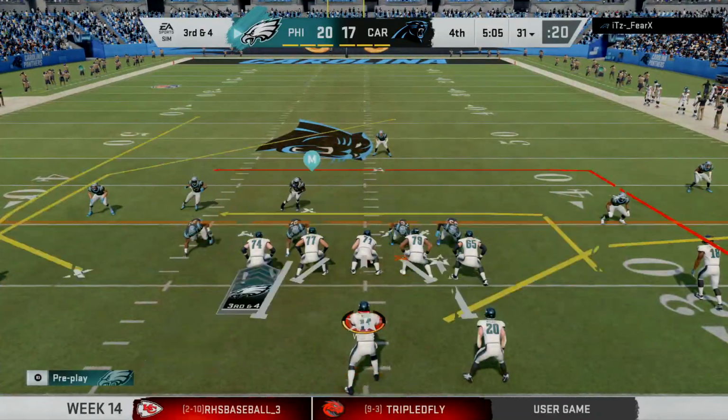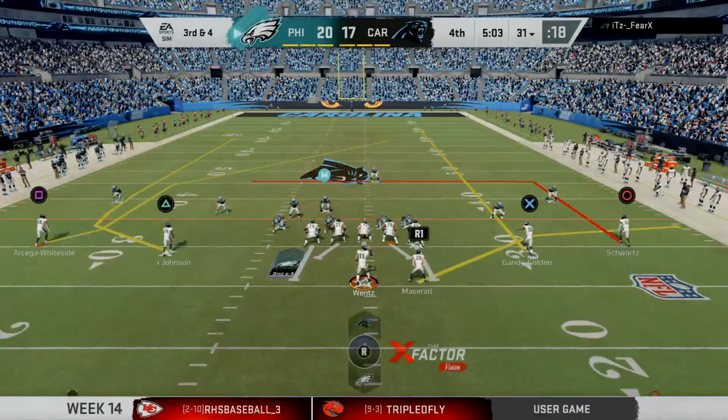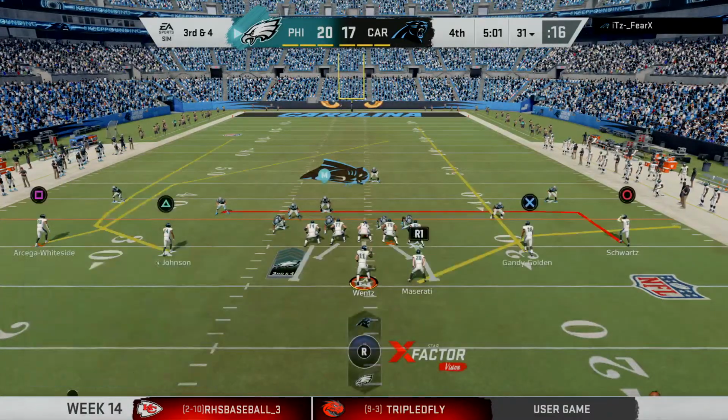Let's go, defense. All right, here we go. 46 down, man. 5-4. Bravo.